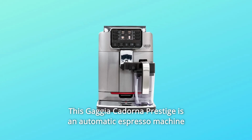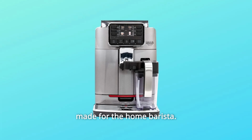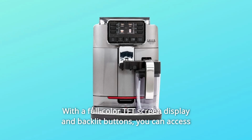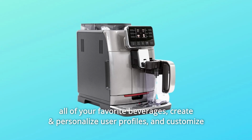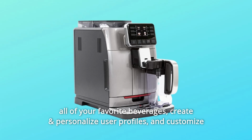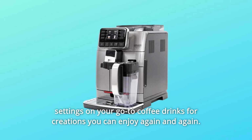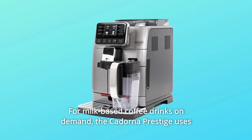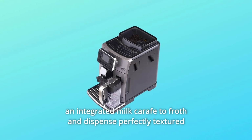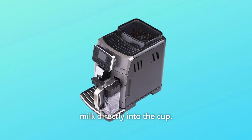This Gaggia Cadorna Prestige is an automatic espresso machine made for the home barista. With a full-color TFT screen display and backlit buttons, you can access all of your favorite beverages, create and personalize user profiles, and customize settings on your go-to coffee drinks for creations you can enjoy again and again. For milk-based coffee drinks on demand, the Cadorna Prestige uses an integrated Milk Carafe to froth and dispense perfectly textured milk directly into the cup.